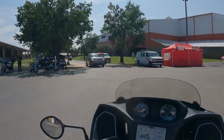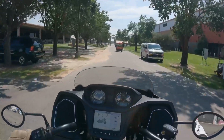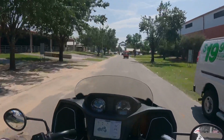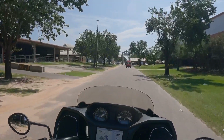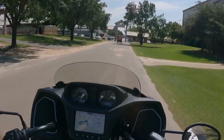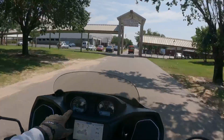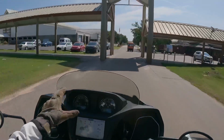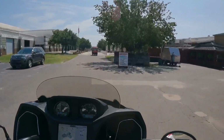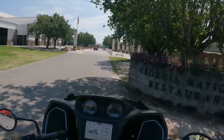With the Indian Challenger, you're going to have the ability to lower and raise your windshield. So I'll give you guys a better feel once I'm out on the open road, just to see how much wind protection you do have once you raise your windshield. But I do like the fact that you still have your RPM and your speedometer. It's all going to be analog, and then you have all your features over here on the Indian Ride Command display down here.